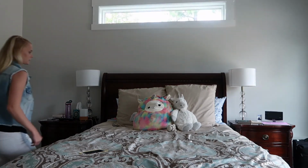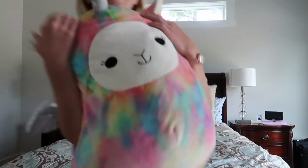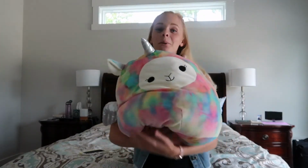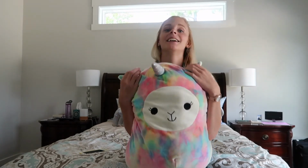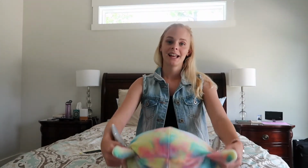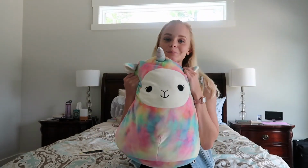Oh, look at this. This is so cute. I got this for my host family. They knew that I wanted one of these because the girls have them, and they found one. So when I came home one day, they had put this on my bed with a cute note.